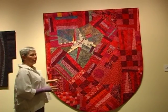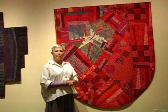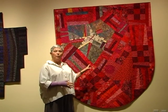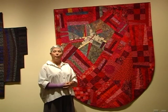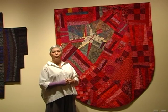And this is a very personal quilt, and it has to do with breast cancer and my journey through breast cancer. And before I had surgery, I built this quilt thinking that I was going to take it into the chemo lab with me and keep warm. But it got too big, as most of my pieces do.